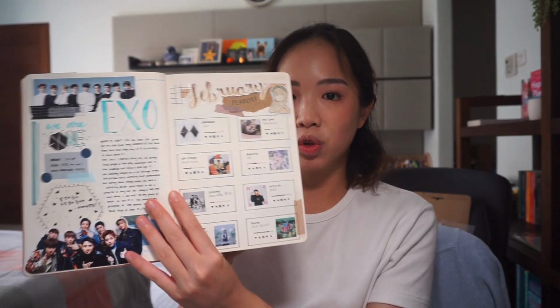Ta-da. Wow. I think back then I was a big K-pop fan, so most of these spreads are K-pop related. Wow, I was so dedicated. What year was this? Yeah, 2021.